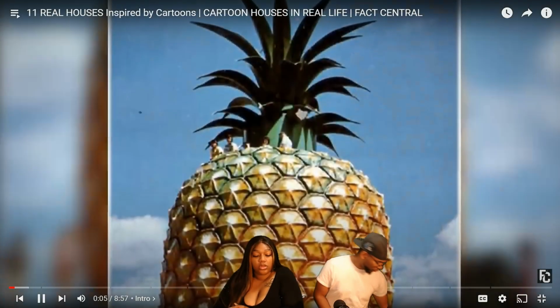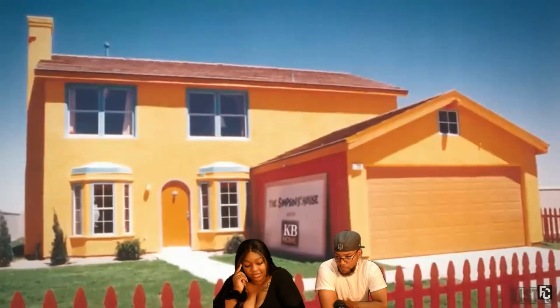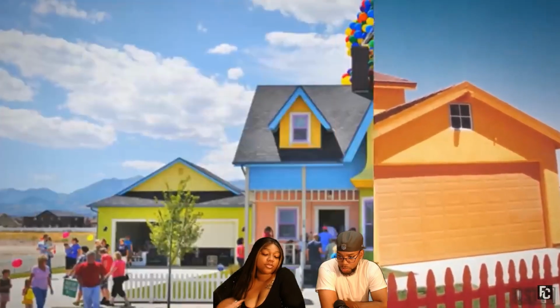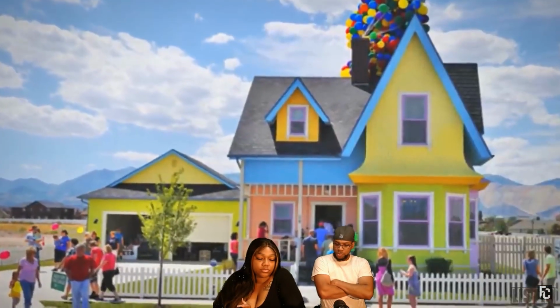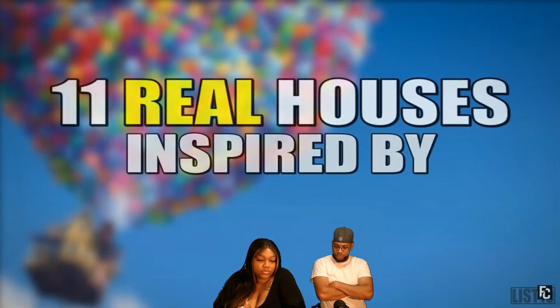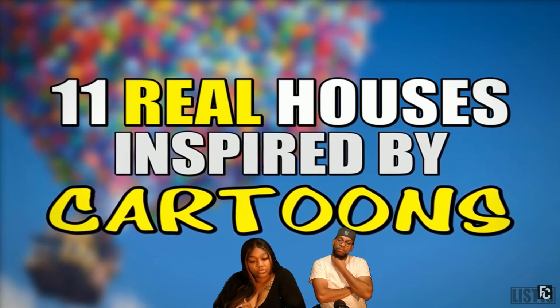Have you ever wondered what it would actually feel like to live in a pineapple under the sea? Or to wake up every day in the Flintstones house? Believe it or not, people have actually made their childhood dreams come true by creating real-life homes out of their favorite childhood cartoon houses. So, we take a look at 11 real houses inspired by cartoons.